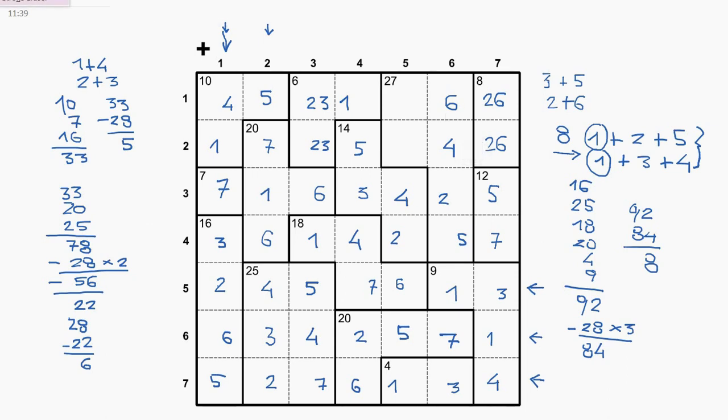Now if the number 6 is here, here cannot be number 6, and here cannot be number 2. If here is number 2, here is number 3. If here is number 3, here is number 2. Number 3 and number 2.